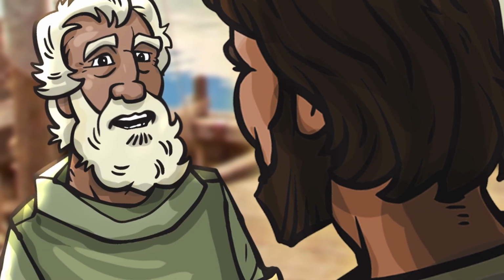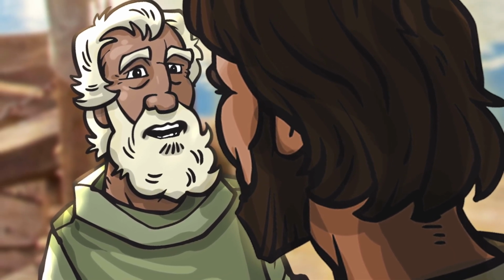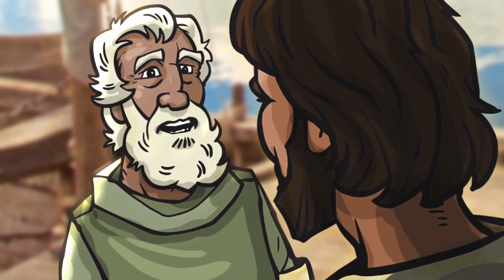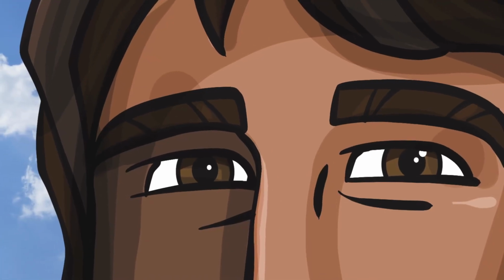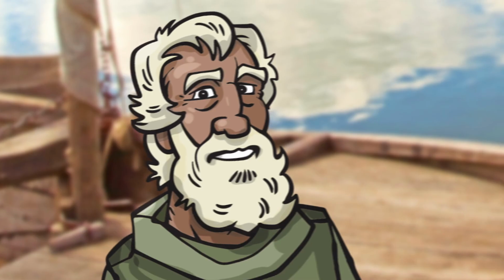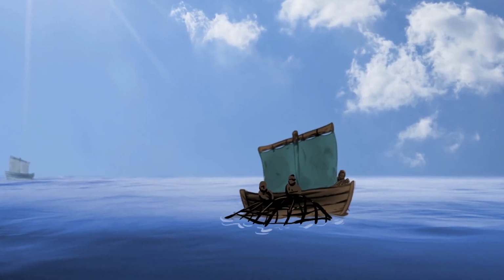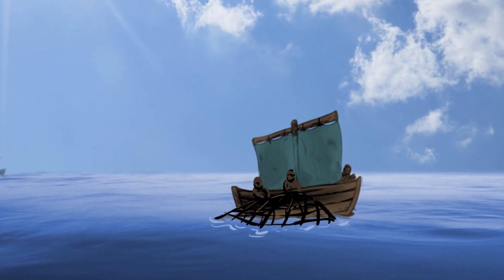When Jesus was done speaking, he turned to Peter and said, "Go out into deep water. Let down the net so you can catch some fish." "Master, we've worked hard all night and haven't caught anything." Now, even though Peter couldn't help protesting a little, he already respected Jesus' authority. "But because you say so, I will let down the nets." Peter guided the boat out into deep water, and he and Andrew let down their nets, expecting more disappointment.